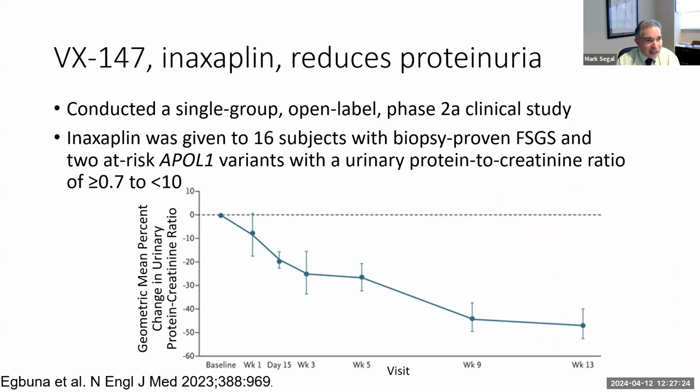And what they did is they conducted a small single-group, open-label phase 2A clinical study. Inaxaplin was given to 16 subjects with biopsy-proven FSGS and 2 at-risk APOL1 variants with a urinary protein to creatinine ratio of greater than 0.7 and less than 10. And they saw this beautiful reduction in proteinuria over 13 weeks. So hopefully we'll see what happens. The phase 3 study is ongoing, and they're also including pediatric patients above the age of 10.